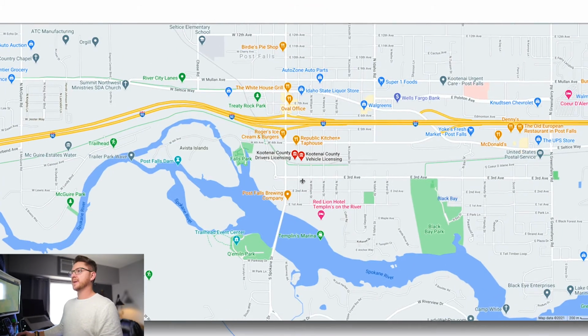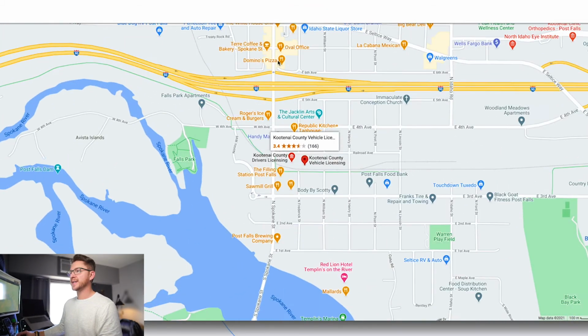So you'll still have to go to the Coeur d'Alene one. But the DMV in Post Falls is just down south. So you get off on the Spokane Street exit off of I-90, head south, and then on Railroad Avenue, there's your DMV.